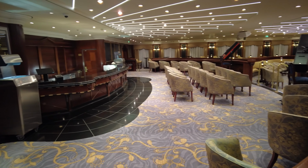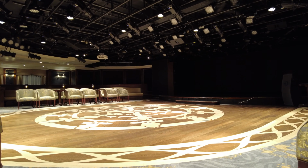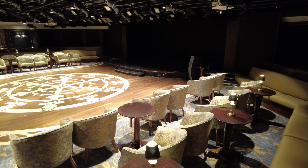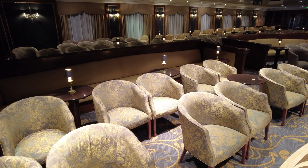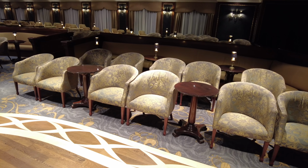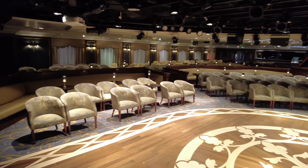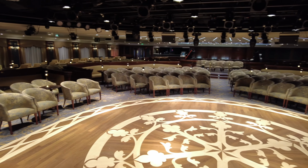Shore excursion and tender groups will also meet up here sometimes, and there's a large dance floor. And decor-wise, this is the one space where you can still catch traces of Sirena's past. For instance, all the dark woods give off a distinct Princess feel.